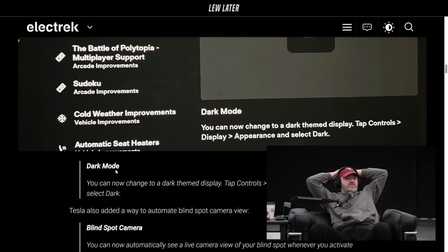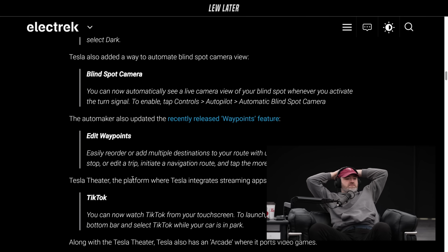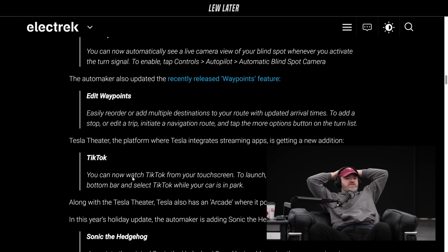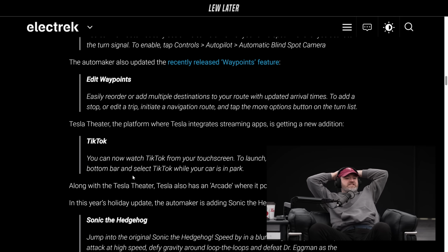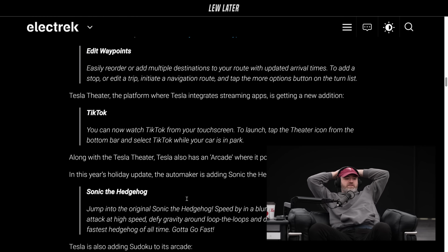Sure, yeah. That's great. It has dark mode, blind spot camera updates. Wow, that is a big update. You can now watch TikTok from your touchscreen. To launch, tap the theater icon from the bottom bar and select TikTok while your car is in park, obviously.